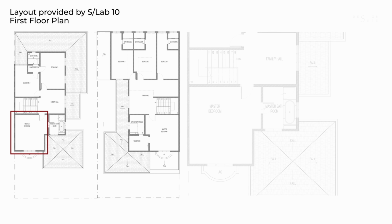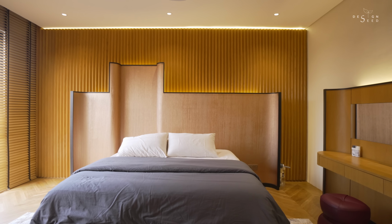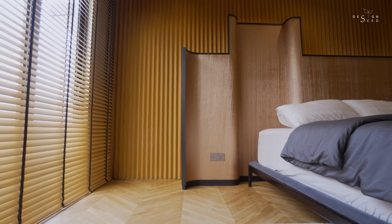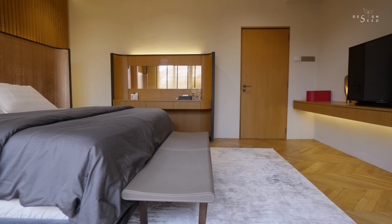The master bedroom features a bold design combination of wood on wood, yet still creating balance and harmony. With different textures from its herringbone floors to its textured wall, the room radiates the simplicity of Japandi.